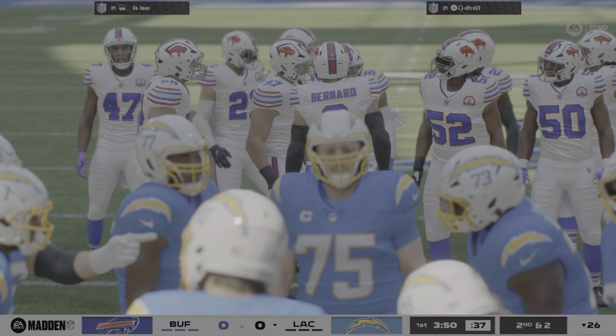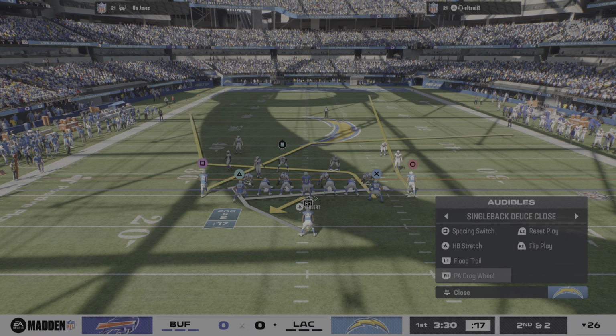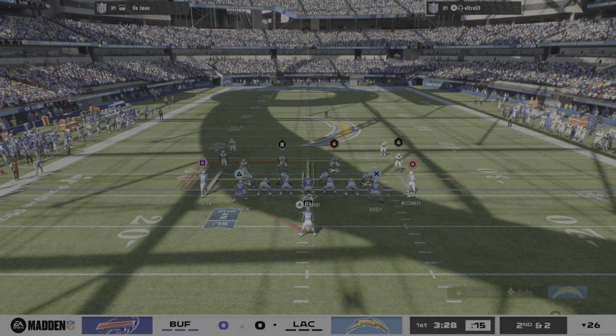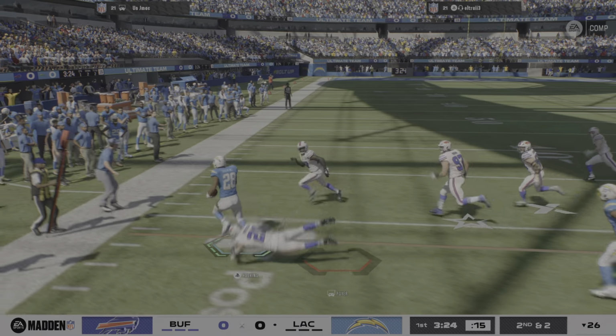I'm not going to lie. I know they got a completion, and completions, you never turn them down. But to make that throw for those yards in the double coverage, that is way too much risk for that reward. Running for the marker on 2nd.